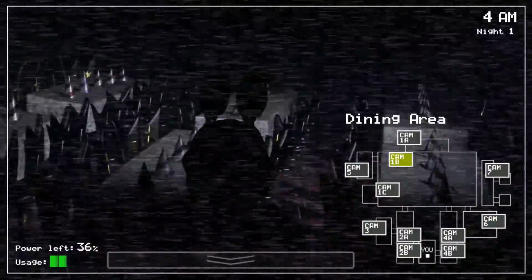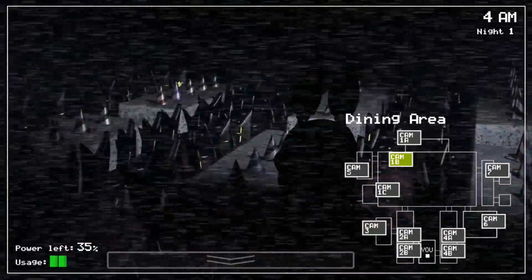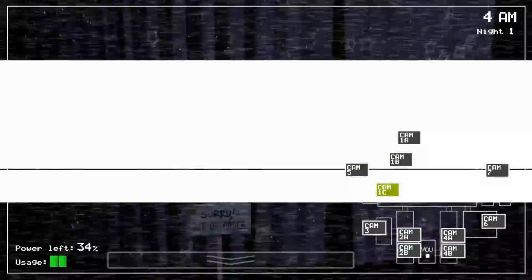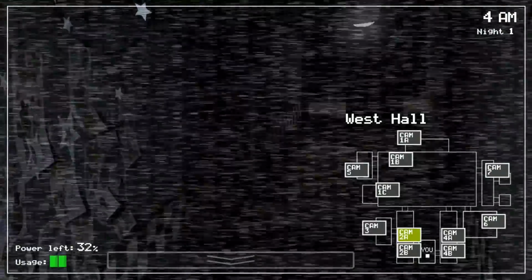Yeah, pretty much these are robots that entertain children in the day at the restaurant. Okay, that makes perfect sense. At the night time, there's no kids to entertain, so they can relax. They can do whatever a robot does, and these robots like to roam the halls of the restaurants, freaking the hell out of security guards. Why you've only got a limited amount of power, I don't know.